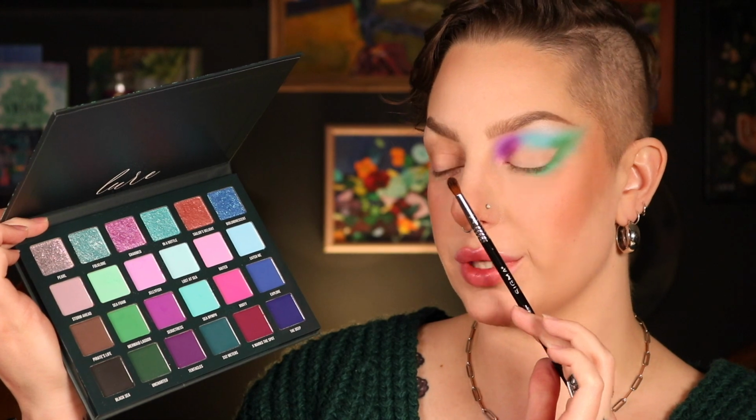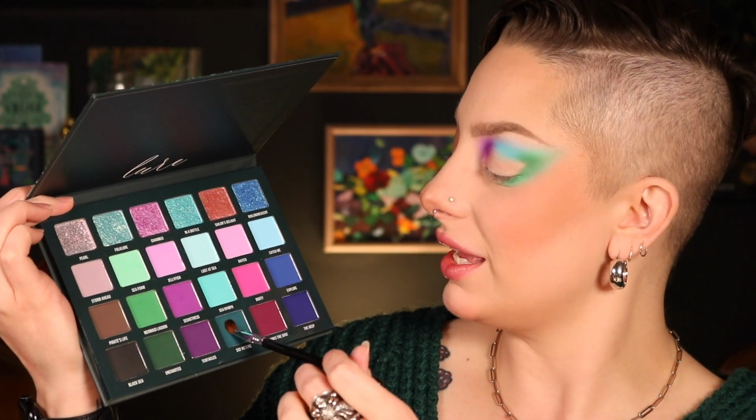Dipping back into the pastel just to maintain the gradient. All right, let's get into it. Let's move on to Mermaid Lagoon. That is such a nice kelpy green. It's gorgeous. Yeah, look at that. All right, the final blending stage. Here we go. Let's see what happens when we take it a little bit deeper. 332 meters deeper, to be exact.